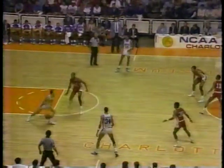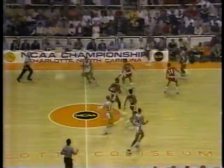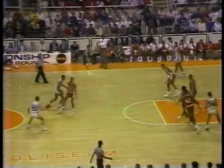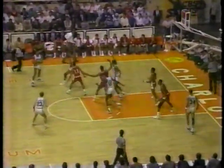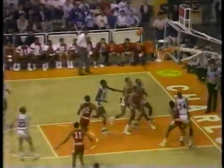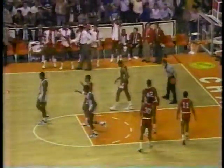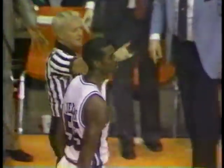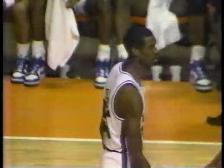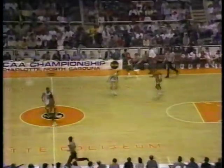Clarence Martin picks up his second personal, and Clem Haskins is really starched. That could have gotten his club within two. He's got a reason to be upset on that call. Still on his feet over there at the Western Kentucky bench. Blackman to Harden, wide open, 17-footer. May have been touched on the rim, and it was. Basket interference called on Cedric Jenkins, number 55. Ten minutes, 28 seconds left to go. Kentucky on top by four over Western here in the first half.